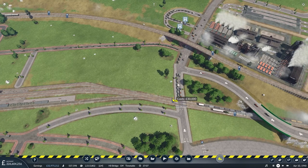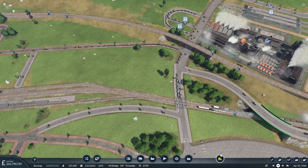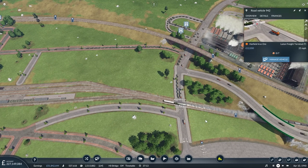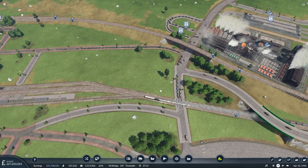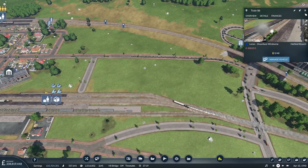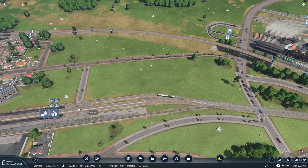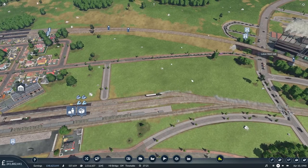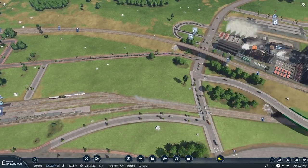Also, this signal shouldn't exist. There we are. Don't know why that truck thought it could make it there, but technically it did. Still. So you are heading towards Hatfield Branch now. You're empty. Do we have any passengers yet waiting for this line? No, we do not. I wasn't expecting us to, so that's fine.